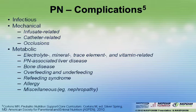Electrolyte abnormalities, overfeeding, underfeeding, refeeding syndrome. Some patients may have an allergy to some of the components in the parenteral nutrition, like the vitamins. And then rarely patients who are on very, very long-term TPN actually can get a nephropathy. But most of the complications we can prevent.